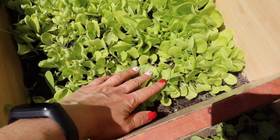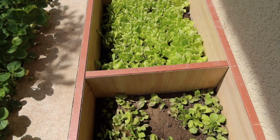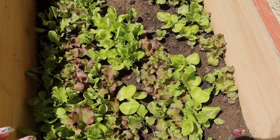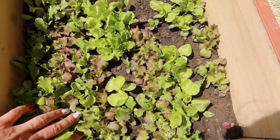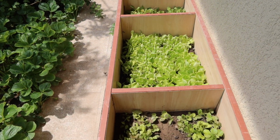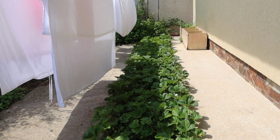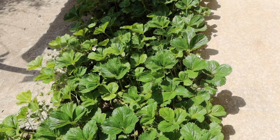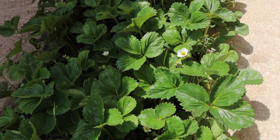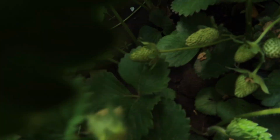I know the lettuce is too close to each other, but I don't have the space to plant it, so it will stay here. The strawberries are starting to grow.